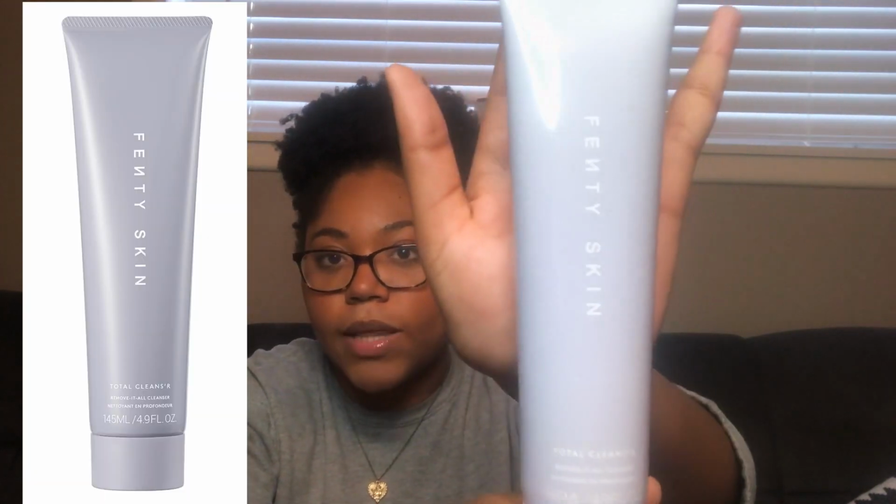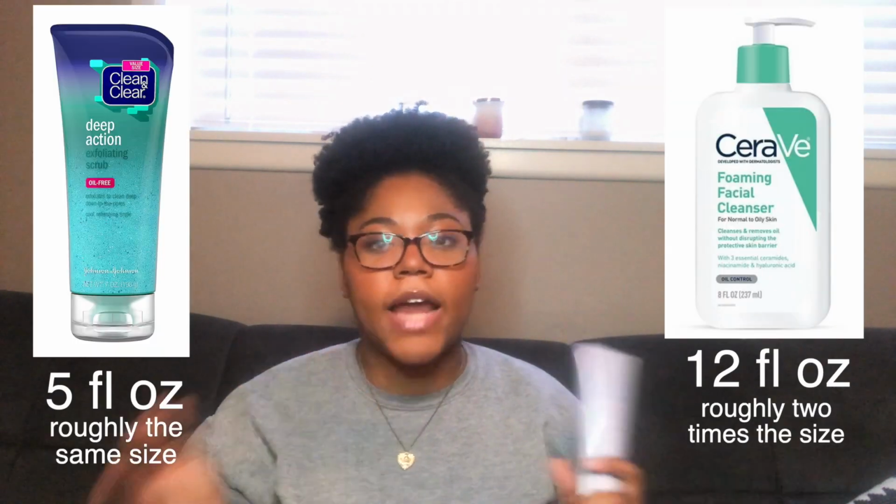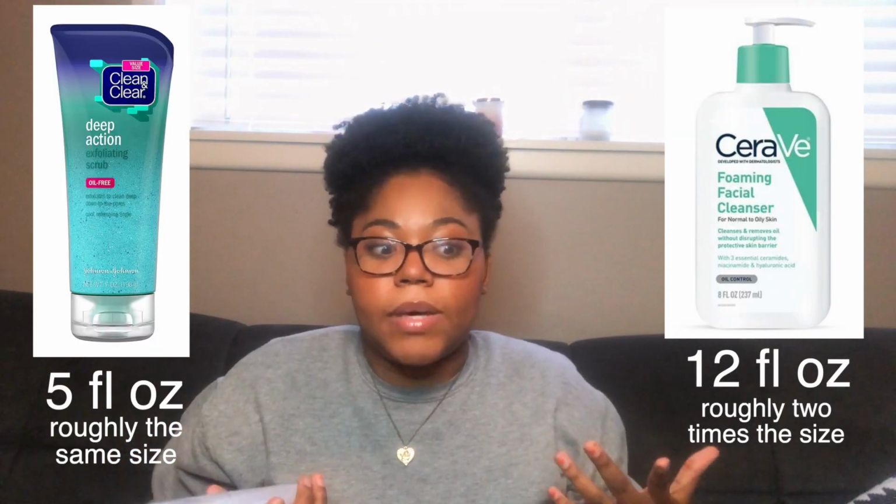So now that we've done all of that, I want to show you guys the products. First things first, I have the Total Cleanser, Remove It All Cleanser by Fenty Skin. I'm going to have to take videos because I don't have an HD camera, but this is what the packaging looks like. Very nice and simple, and it has 4.9 fluid ounces. I'll put a comparison of what that looks like on the screen so you can gauge how that would be in comparison to what you already use.